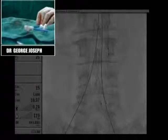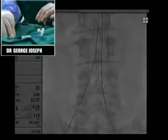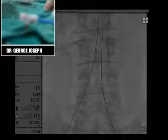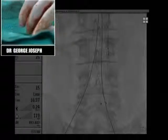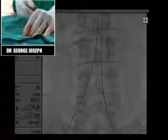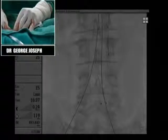Come on the left side. Come on the other side. Okay, we are almost done. We'll just balloon the overlap zone of the contralateral gate and the contralateral extension, and then we'll take the final angiogram. And hopefully we'll be done before we go off the air.